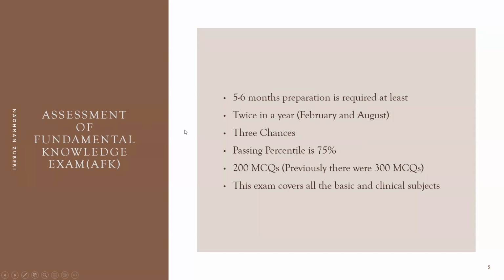Well, after they approve your profile, they will send you an email that now you are eligible to appear in the Assessment of Fundamental Knowledge exam. At least 5 to 6 months of preparation is required.